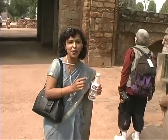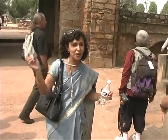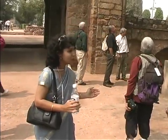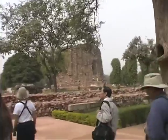So that was supposed to be twice the size of the Qutub Minar. So that was supposed to be like 150 feet, and it was double in width also. But it never really finished. That's the one that was never finished.